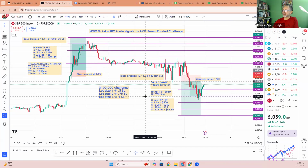Do these come out every day? No, they don't come out every day. Typically Wednesday, Thursday, Friday. There was no trade idea dropped today. However, the trade idea dropped yesterday sort of covered yesterday and today. It hit both. A lot of times it'll just hit the buy. Sometimes it'll hit the buy and the sell. Sometimes it'll just hit the sell and not the buy.